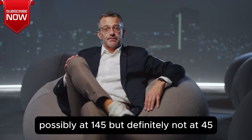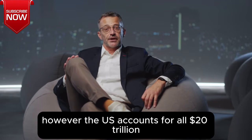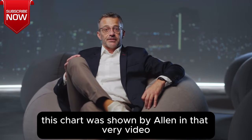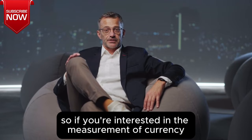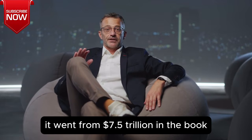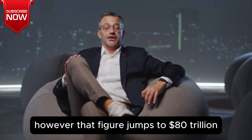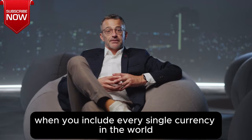However, the US accounts for all $20 trillion. This chart was shown by Alan in that very video. Thus, this is widespread. So, if you're interested in the measurement of currency, it went from $7.5 trillion in the book to approximately $10 trillion in the US. However, that figure jumps to $80 trillion when you include every single currency in the world.